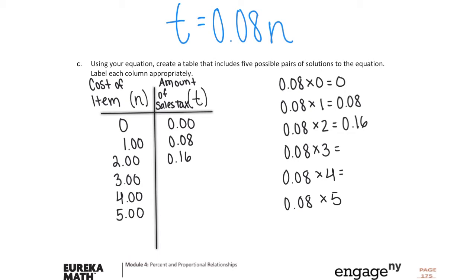All right, you should have set up your equations as such, having 0.08 times 3, times 4, and times 5. So when you calculated this on your calculator, you would have gotten 0.08 times 3 is 0.24. So now we know that the cost of an item when it's $3, our amount of sales tax is 24 cents.